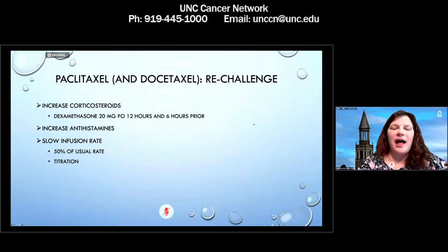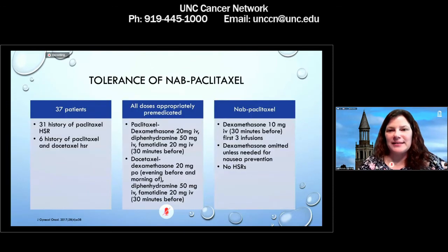Okay. So what about the tolerance of nab-paclitaxel or Abraxane? In that sense, nanoalbumin-bound paclitaxel. The big thing about this is it has no solvent. It's just a powder that's reconstituted with normal saline. So it has no polysorbate 80. It has no Cremophor.